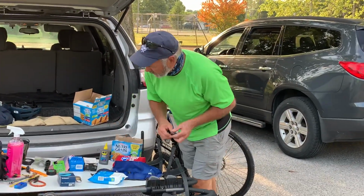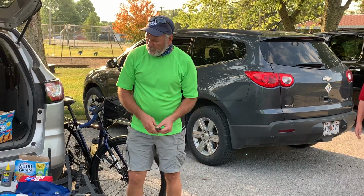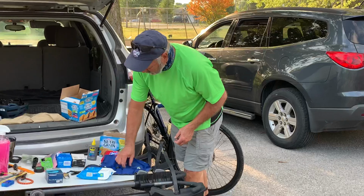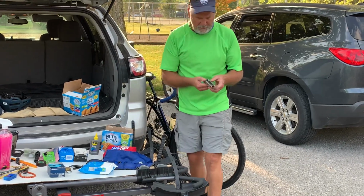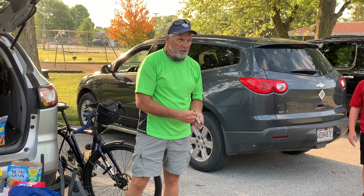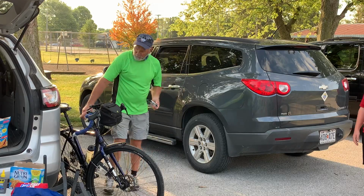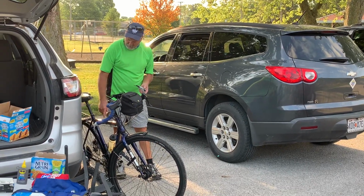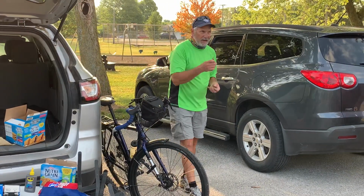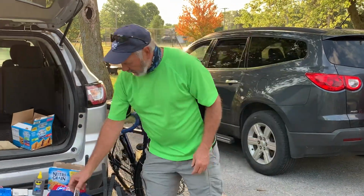Tools you need to change a tire. These are just levers to help you get the tire off of the wheel. So I keep those. This is a multi-tool. It's got different sizes of Allen wrenches. Most bicycles, when you adjust the seats or adjust the handlebars or adjust the brakes, you're going to need to use an Allen wrench. It's also got a screwdriver in there. It's just got a number of different tools, so that's kind of handy.